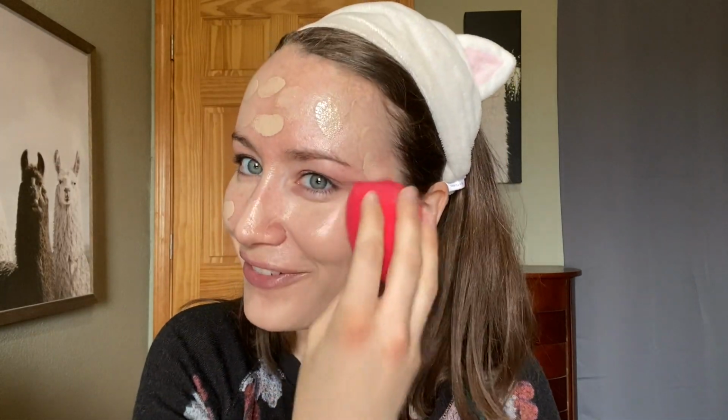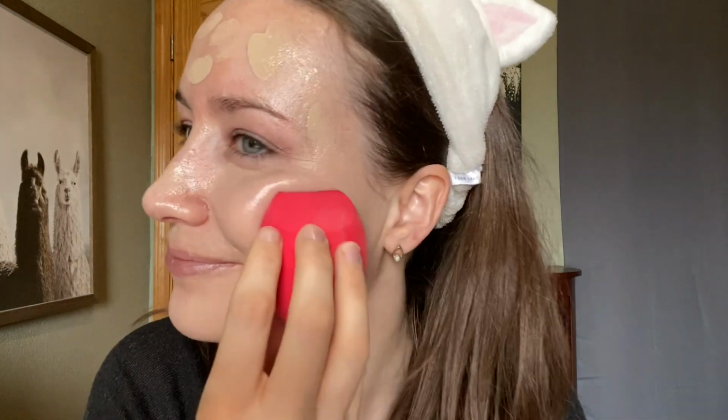I was so excited. Along with the foundation, I got the Yensa sponge. It's very bouncy and it makes a great noise. Can you hear it?